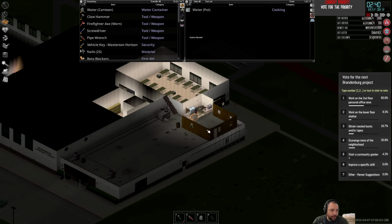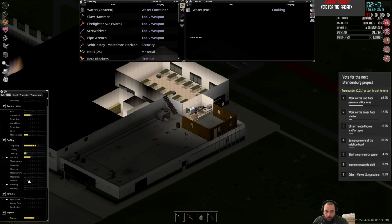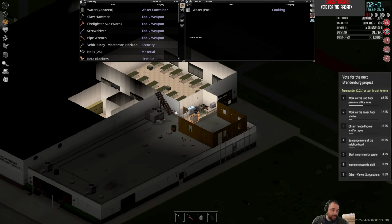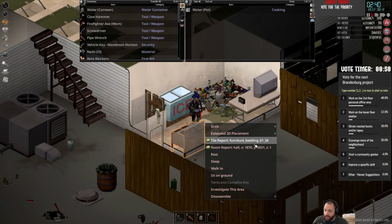We could actually start that community garden, which is going to be slated to be built around the pool down there. I could improve a specific skill. I have a lot of skill books for things like tailoring or mechanics or masonry, etc., and we could be working towards that if we wanted to. Or viewer suggestions, something I did not include in this list that I forgot about. So I'll give you one more minute to vote in this poll while I catch some Z's.